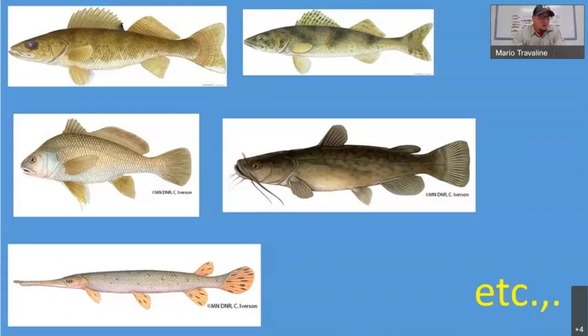Drum is another species that are often found in the river. They are in some lakes. That's the one, the middle left-hand fish there.